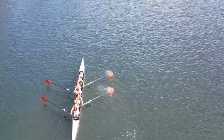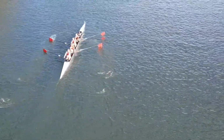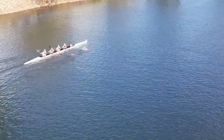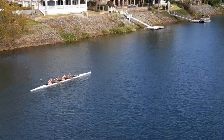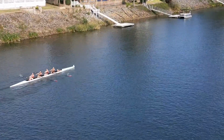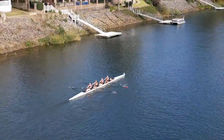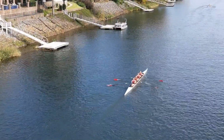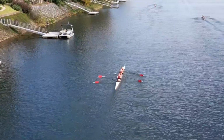The wind has picked up a touch, as is wont to do in the afternoon. Oh, a little bit of rough entry on a stroke there. Clean up that blade work. Skimming that South Carolina shore, on the way to one third of the race done.